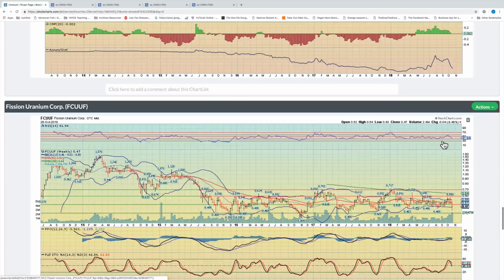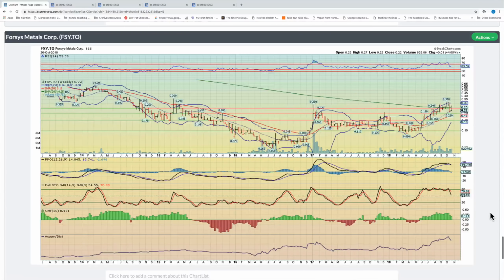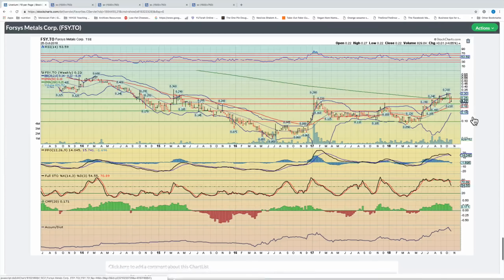Fission Uranium Corp, another one that showed positive momentum on this breakout, but we couldn't hold it, and we had a very strong whiplash move to the downside. Had a low of 43, but we bounced, and I think that this says that there's a lot of support here, and ultimately I think we move higher in the coming weeks. Forces Metals, we found support here at the 50 RSI after this pullback, and I like the name. If we hold that 20 cent zone, I think ultimately we consolidate here for a little bit and move higher.